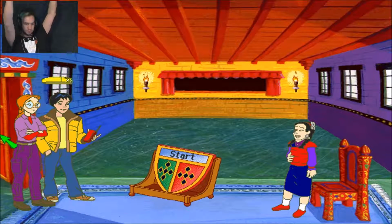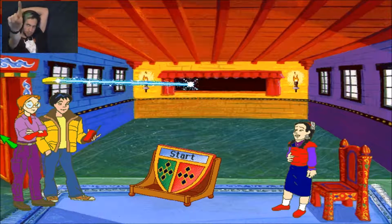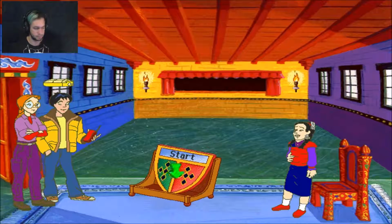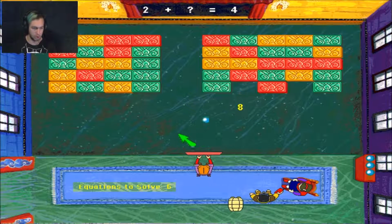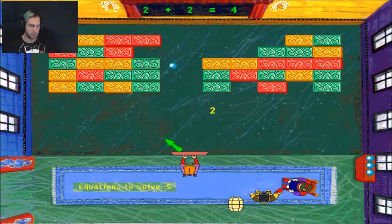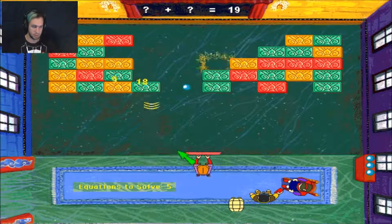Thank you for all your help. Got one more clue to find here. One more. So I'm going to do this again. It feels like the same thing. What plus what equals 4? 2 and 2. Show me that 2 and 2. Two plus two equals four. Go back up there. What plus what equals 19?